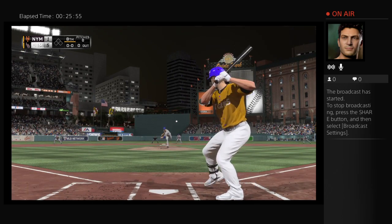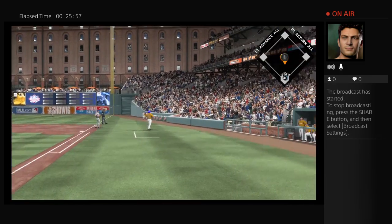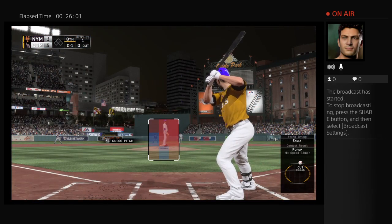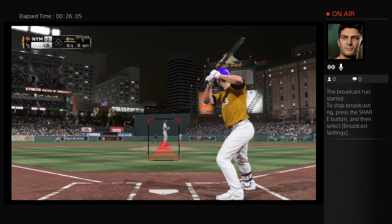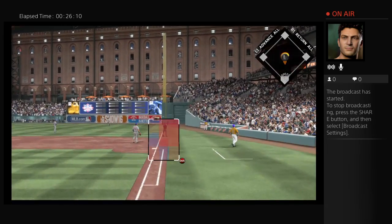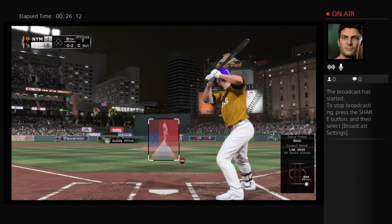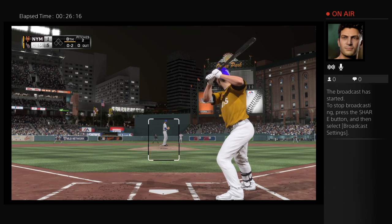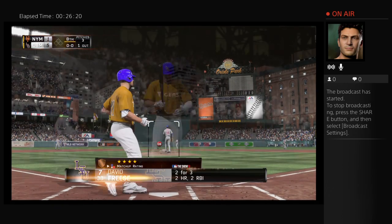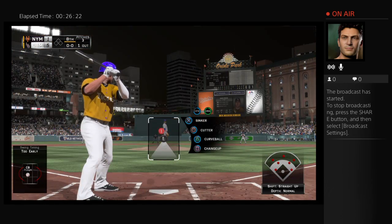Leading off with a mission. That's yanked into the stands. Strike 1. Oh, 1. Here's the pitch. And he falls behind 0-2. On a good curveball, gets him swinging for out number 1.